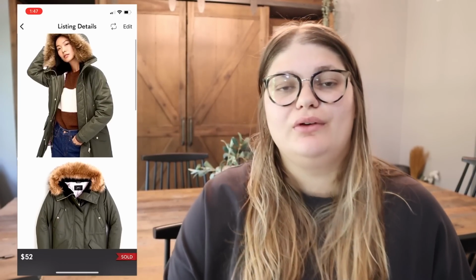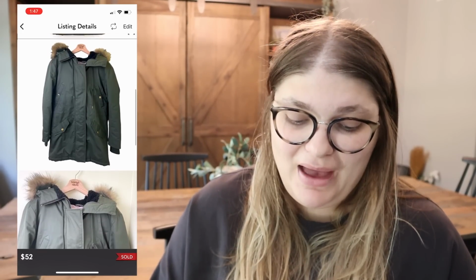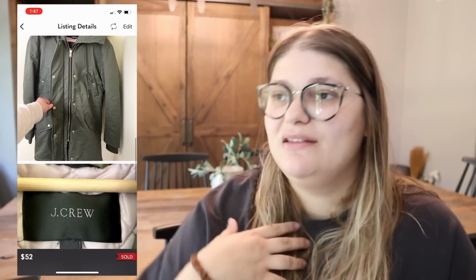Then we have a J.Crew Perfect Parka, so a really nice green parka coat I found in the bins. Back when we lived in Maryland, it also sold for $52. We made $39.58. This is a bins pickup, so I paid maybe $2 for this coat.